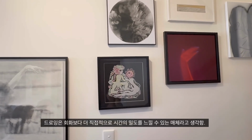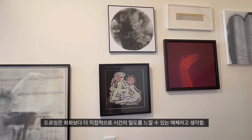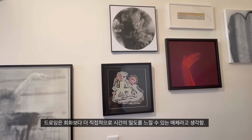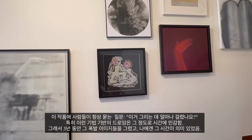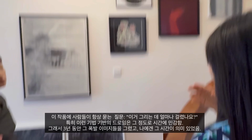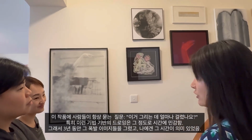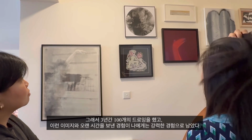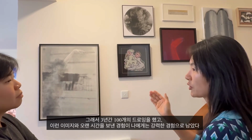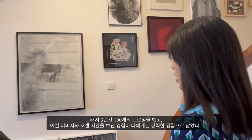Because the thing that I love about drawing is you really can sense time more than in a painting, I think. A painting is more about the gesture, the shape, the color, but with drawing, especially this kind of technique-based drawing, the question I always get is how long did it take you to make it? It's a very naive question, but at the same time it says a lot about what a drawing experience is to people. That's why I also did it for three years, because I felt that kind of engagement with that image was very powerful to me.